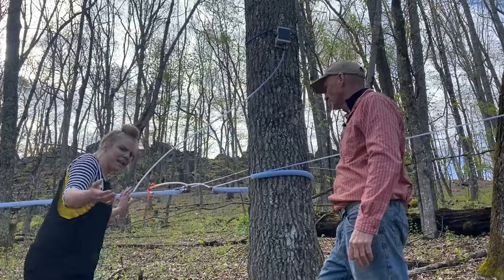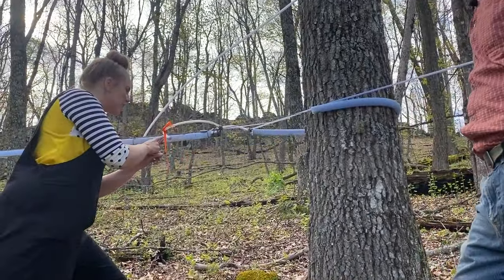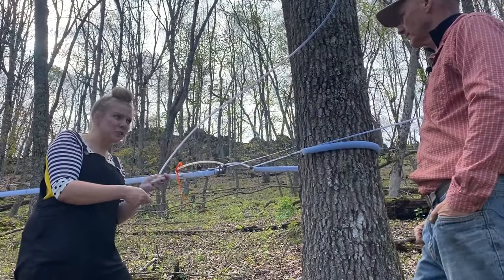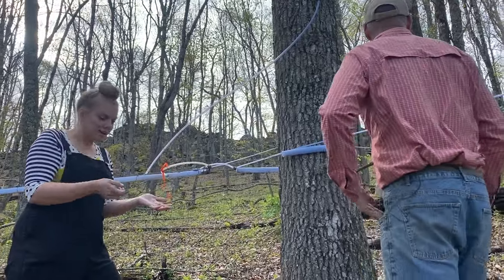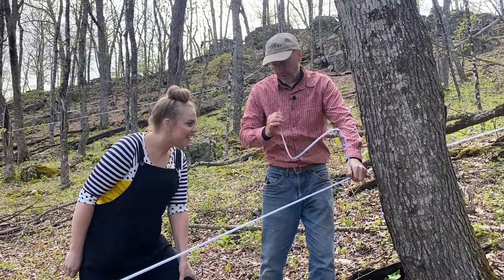So this is the main line, and all these little lines come right into here. Can you show us where these little lines attach to a tree? Sure. Let's walk up here. In season, it would look something like this. This is actually the tap.